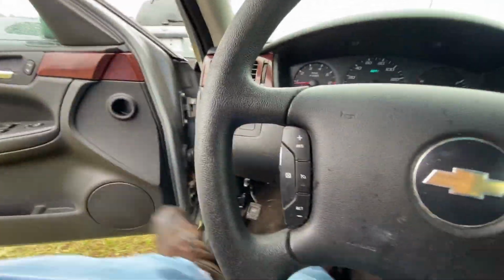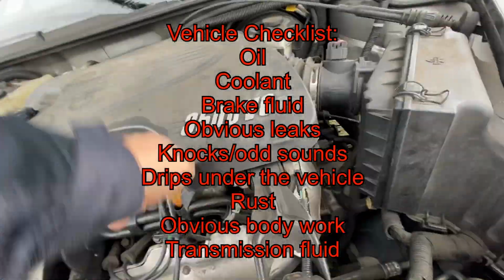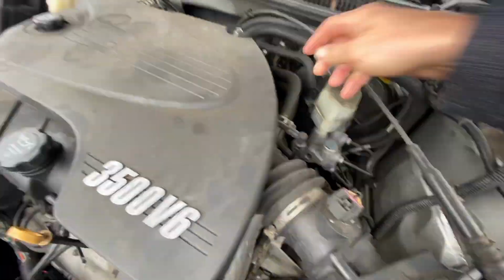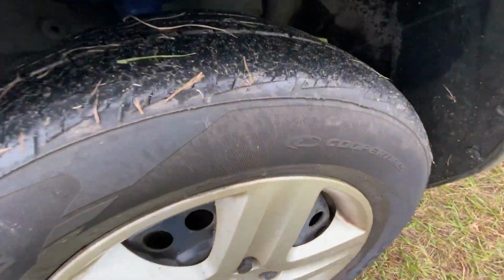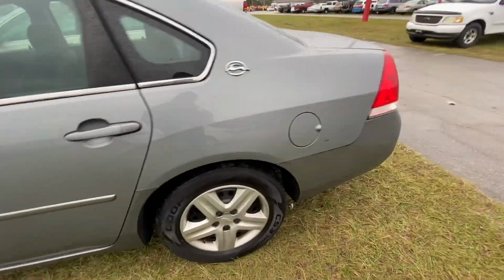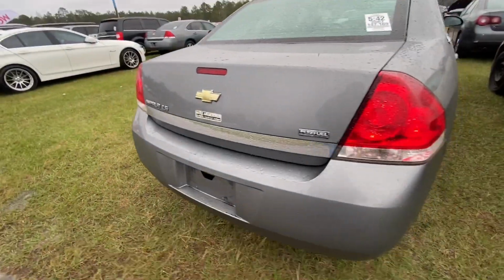This is something that I may actually be interested in, so I'm going to pop it right here. So this is actually one I'm fairly interested in. Looks like the outside of these tires. So this is something I could probably buy. You can see this rear has some dirt in it. Probably was replaced at some point. It has some scratches on the rear trunk.